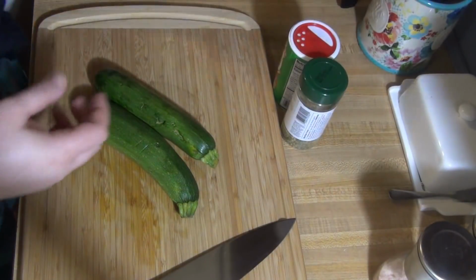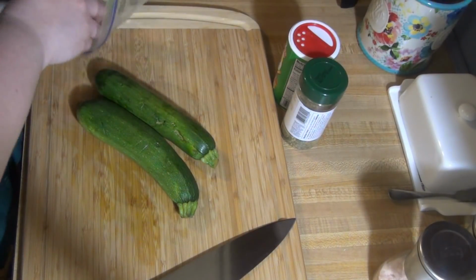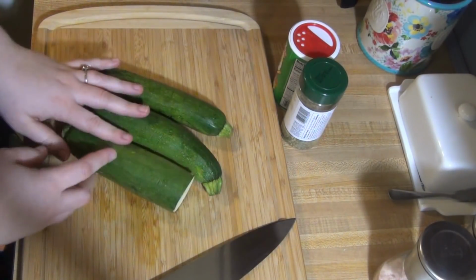I'm gonna make some zucchini. I had this one that I used, just some raw zucchini to put in a salad. So this one has already been washed, and I just washed these. I'm gonna cut this up.